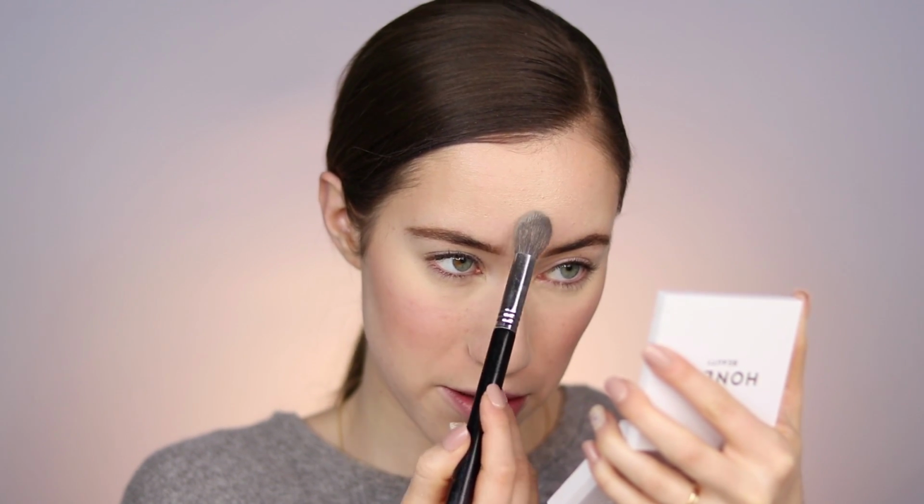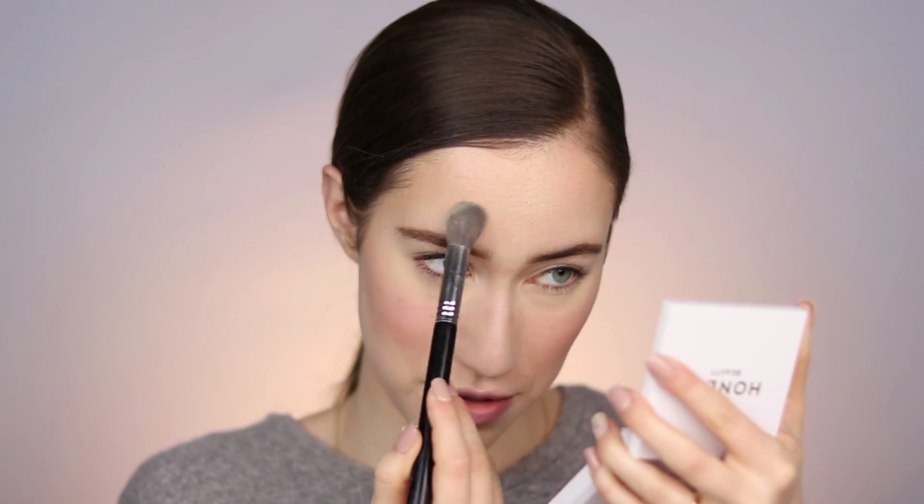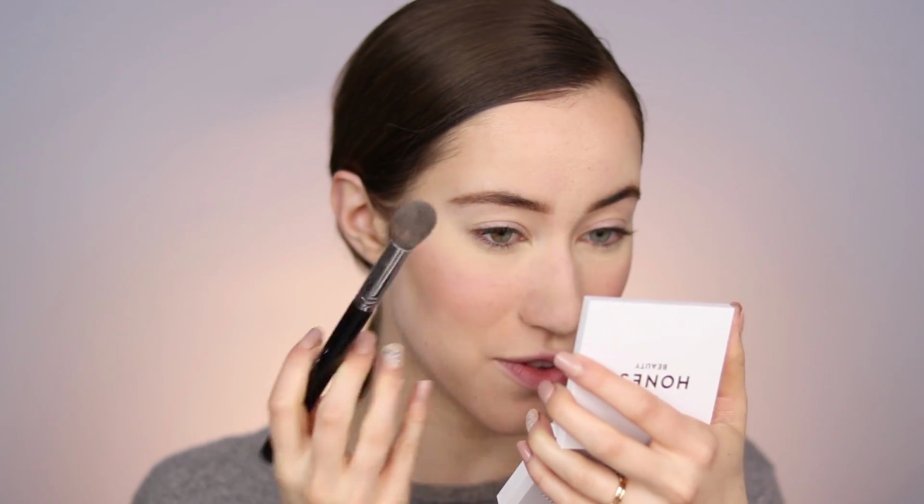Okay. Good to know. At this point, I can't tell if I like the powder or not because it's setting down the foundation that looks crazy on my face. I do feel like it definitely mattified the skin. It made it feel smooth in the areas that I applied it. I don't know. Let's see, how much was this?